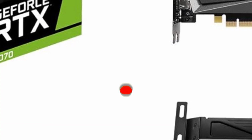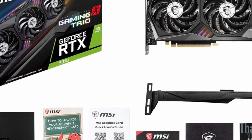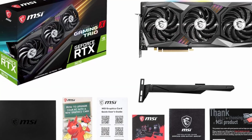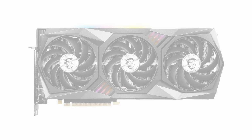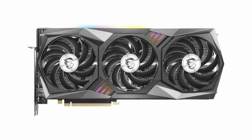For reference, the RTX 4070, the RTX 3070's successor, gave us 108 and 74 FPS at 1080p and 1440p, respectively. Overall, for an old-gen card, the RTX 3070 still delivers great performance. If there's a sale going on, you can pick it up for way less than $500.